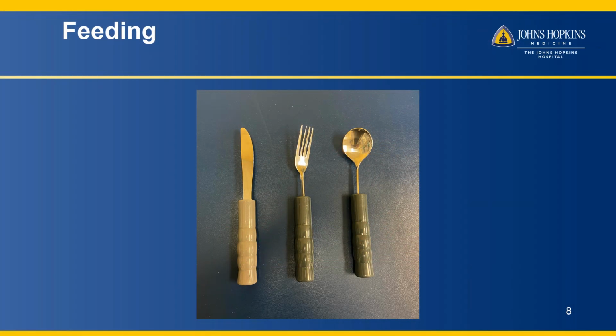There's several types of utensils that can be used for feeding as well. So the first type that I have pictured here is actually a weighted utensil. So this can help somebody that has those extra ataxic movements or more of a tremor, so that when you're bringing the food to your mouth, it's going to be a sturdier, more fluid motion. They also have utensils that have built-up handles, so that it could be easier to grip for the person. And then they have a combination as well of the built-up handle with the weight in it too.